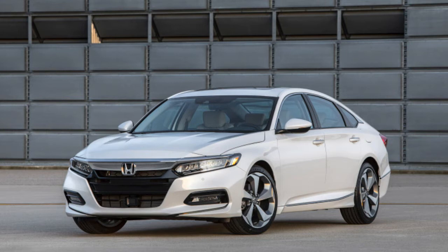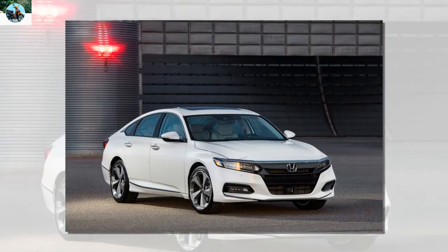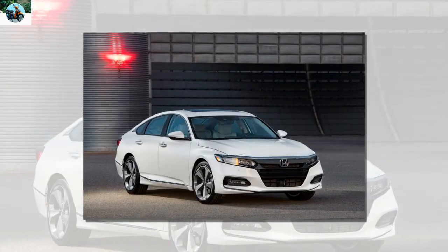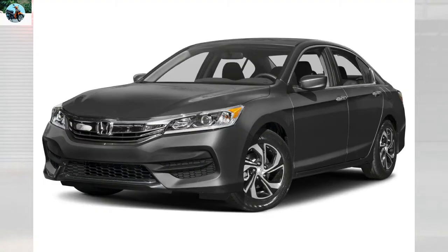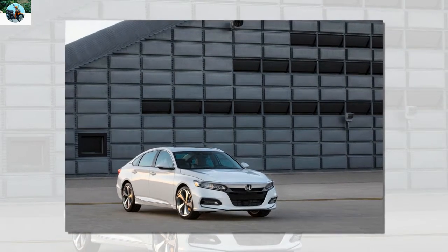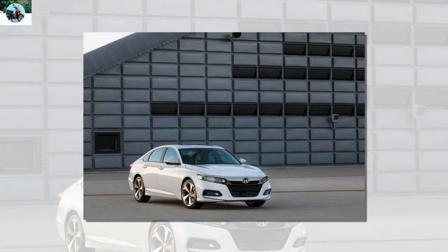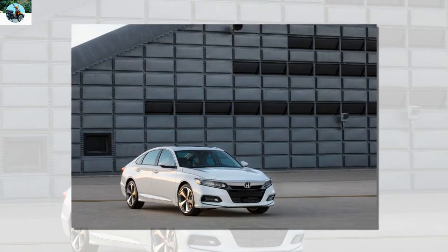The 10th generation Accord follows one of the most successful iterations of Honda's midsize sedan ever. The ground-up design packs new styling inside and out and, controversially, drops the solid but aging V6 for a turbocharged inline 4. The overall shape is similar to that of the current Honda Civic. It looks longer, lower, and wider than the outgoing model with a steep fastback-style roof.